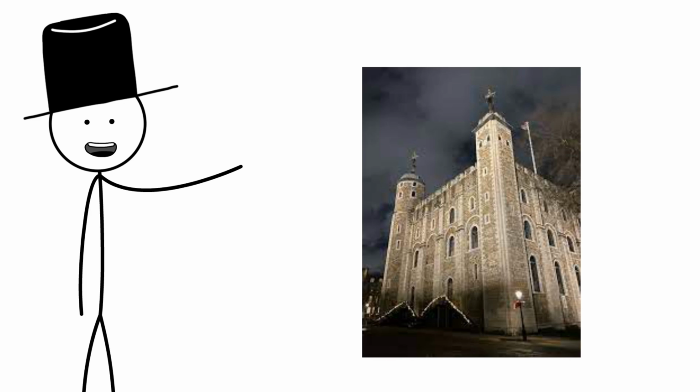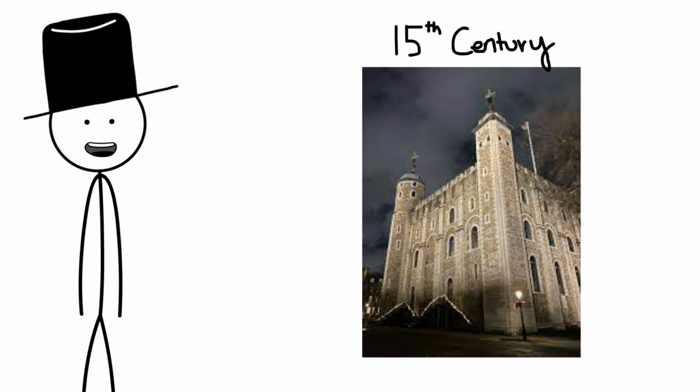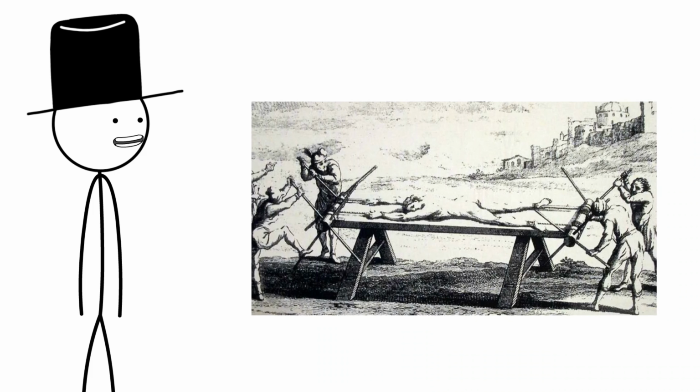Used at the Tower of London during the 15th century, the yeoman warders who worked at the tower used the rack to pull on ropes tied to a victim's wrist and ankles. This stretched the human body, causing the joints and limbs to file a divorce with each other.